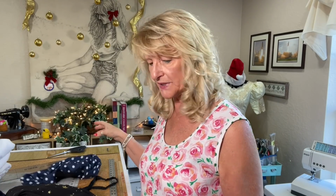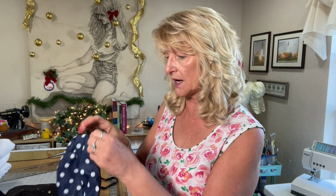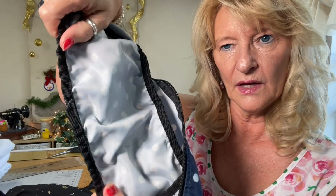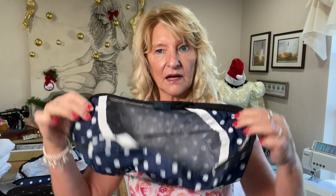So when I got home, I thought, I have time. I'm just going to take that thing apart. Well, obviously I have two of them. So I took all the binding off. Let me show you the inside of this so you can kind of get a feel for what this binding is. It looks like this. And you can see where it just bunched up. So I took all of it off of this one. And then I just went back in and I put it back together and serged all the seams.